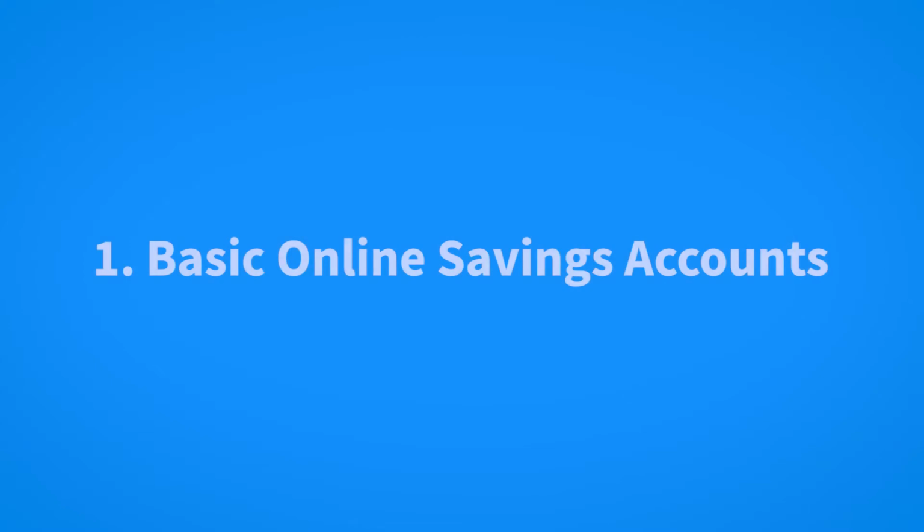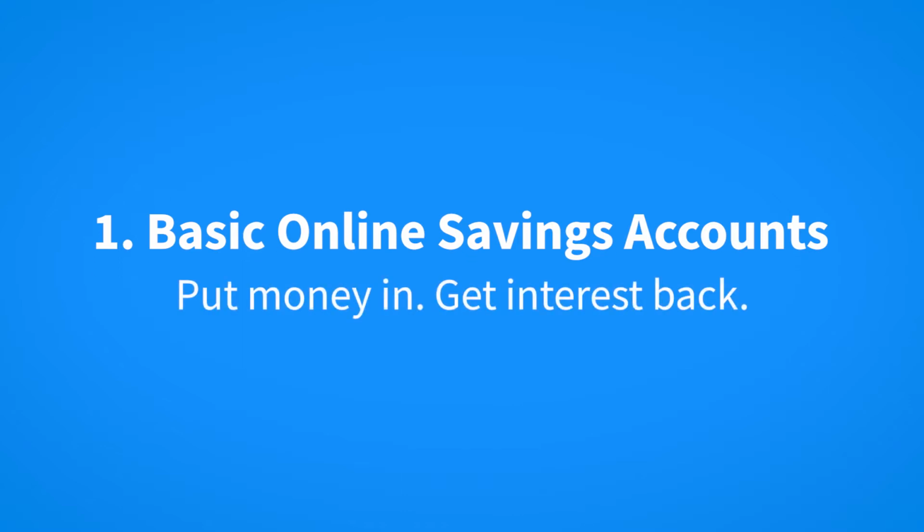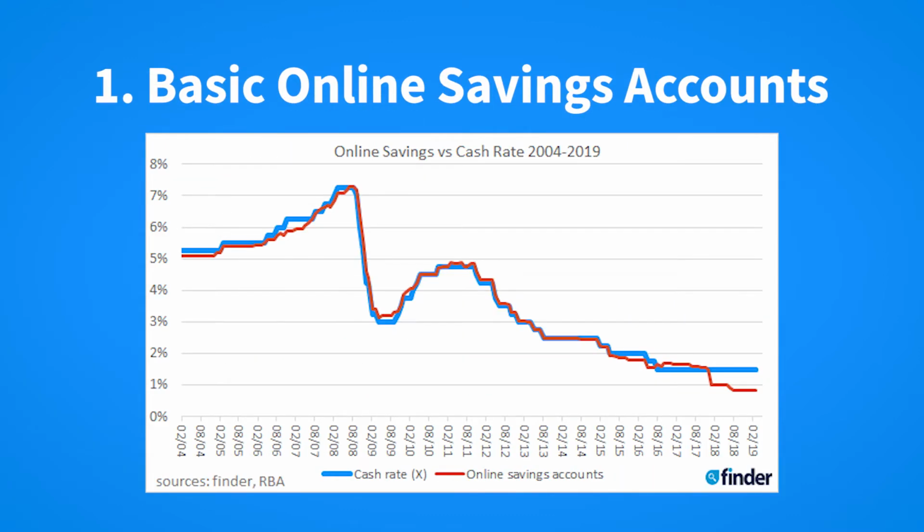Well, even though rates are low, there's still better value to be had with some accounts rather than others. The way I'll explain this is by dividing the savings market into 3 different types of products. So the first type of account on the market is basic online savings accounts. These are the old-fashioned accounts. You put money in and you get an interest rate. Most banks will offer a bonus rate for a set period of time, but after 3 or 4 months that drops low, very low. RBA data shows the average interest rate for these accounts is only 0.6%, which is almost nothing.